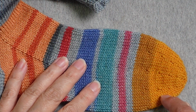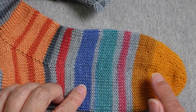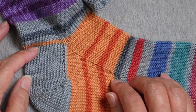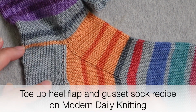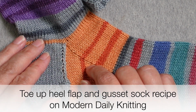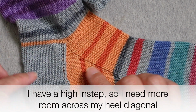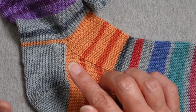And I'm using a toe-up round toe. I did a video on this a couple weeks ago. And then I'm using this version of a heel flap and gusset construction that I got from Modern Daily Living, which I will link to below. But I modified it so that I would have a longer gusset, so that I would have more stitches. I'm still not sure if I'm completely happy with the fit on this, but I can certainly wear it and get it on my foot.